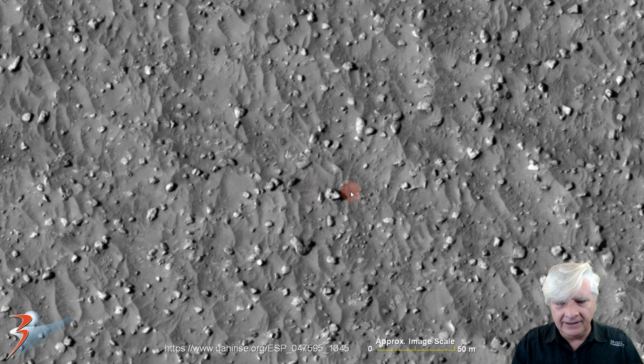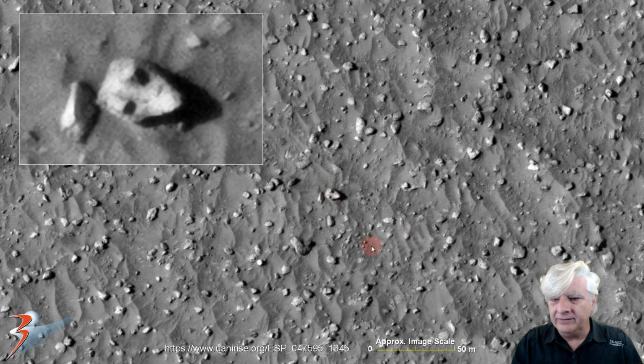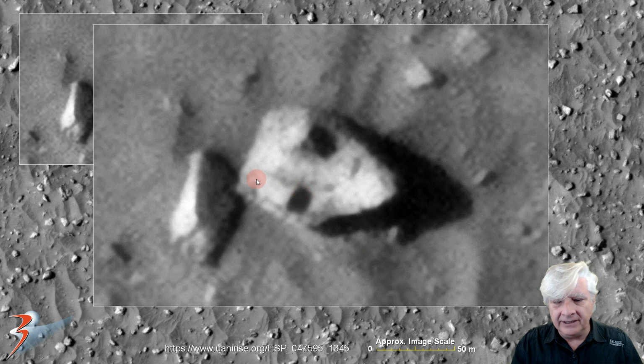Next anomaly right there, another one of these strange obelisk-type anomalies. That piece is about 14 meters long, and a close-up reveals it's got a rather strange anomaly over here, like a rectangular part, and then on the other side we've got that protrusion or knob. If we draw a middle line through there, we've got symmetry and geometry in that placement.